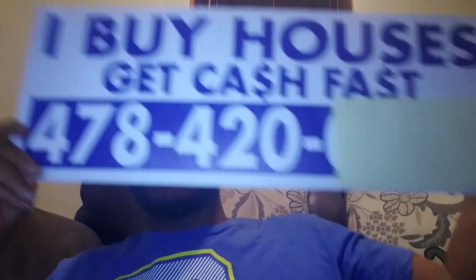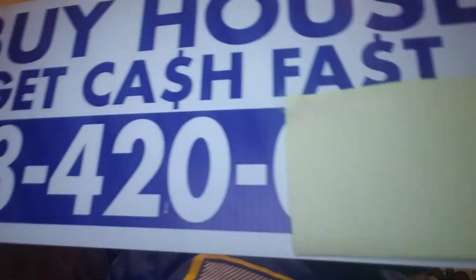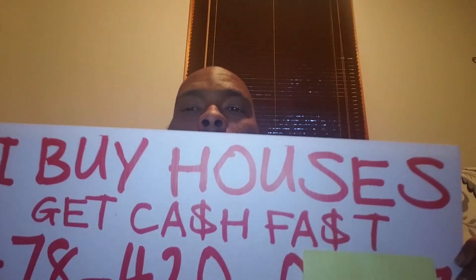And here's another one. Says the same thing about how to get cash fast, telephone number. And this is a printed font, of course. And I've been working with both of these. Some people may respond better to a printed font that looks a little more professional, and some may respond better to a handwritten font.